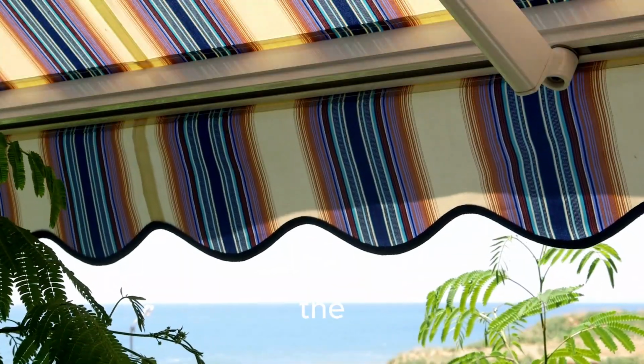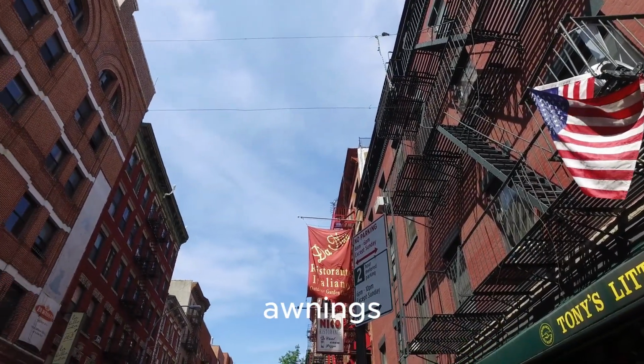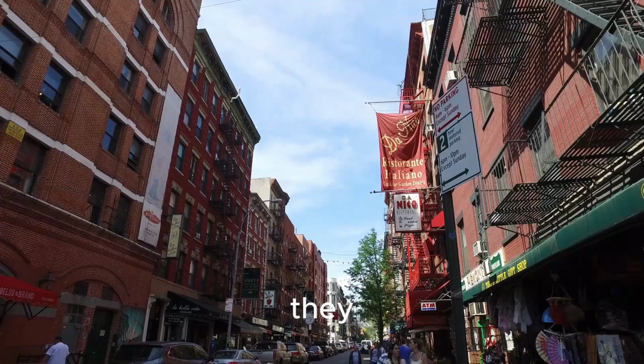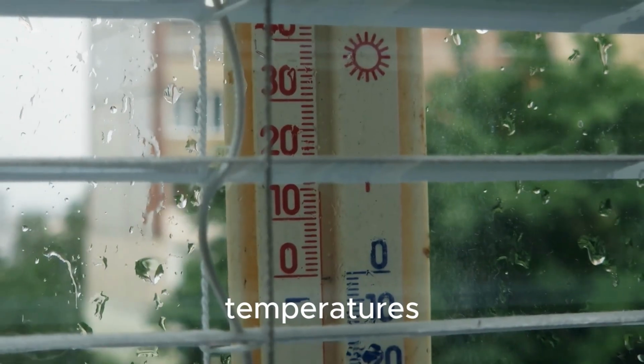And starting after the Civil War, canvas awnings became wildly popular. You've probably seen those iconic striped awnings in old photos of New Orleans or New York. They looked stylish, but they also served an important purpose. By shading the glass windows, awnings could noticeably lower indoor temperatures.